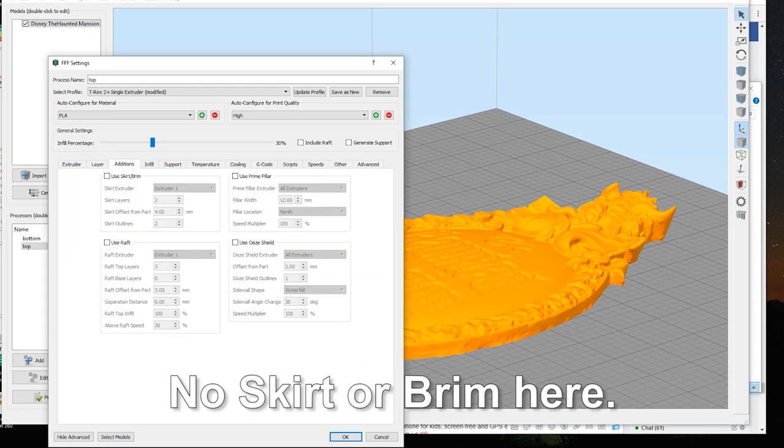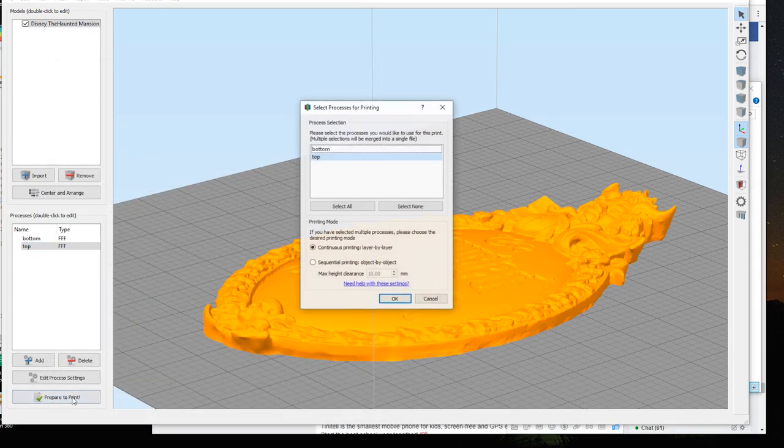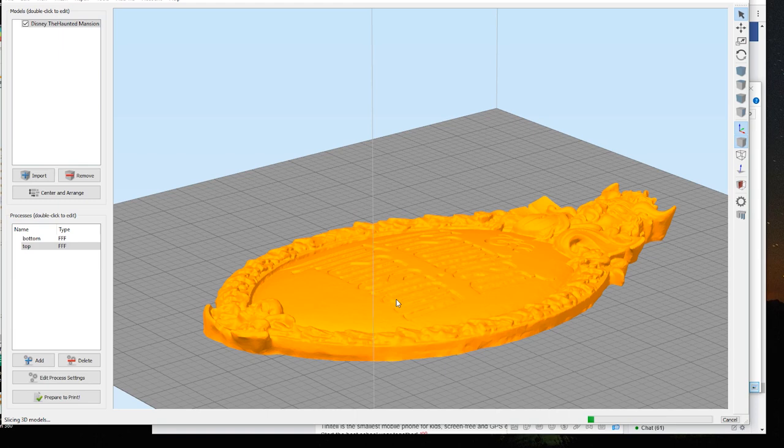Once top and bottom processes were done, I just had to prepare to print. So I hit the button and it asked me how I wanted to do it. I made sure to select print sequentially because I wanted them to print all at once. I hit okay. Simplify3D chewed on the model for a little bit.